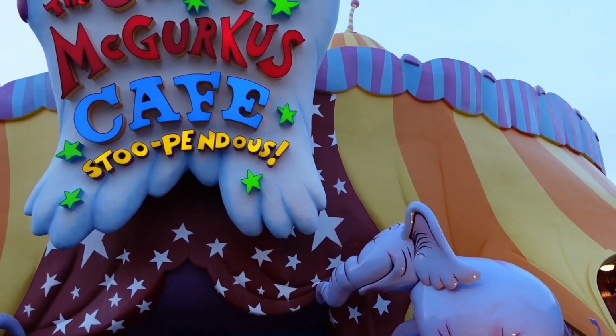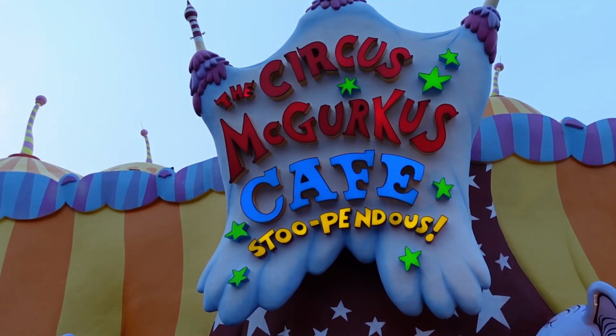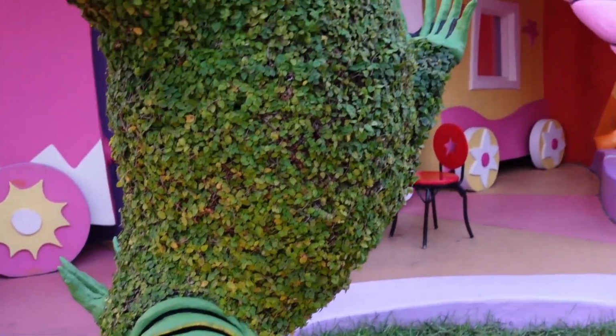We finally made it to the last restaurant on our list, the last quick service, fast casual spot in the entire park that we think is worth seeing and worth hanging out and getting some food at. And this is our favorite quick service restaurant in all of Islands of Adventure. And it is none other than Circus McGurkus Cafe Stoo-pendous. I love this place. It is so cute. The ambiance in this place is so cool. It's so cute. It's literally like a flying circus in here.